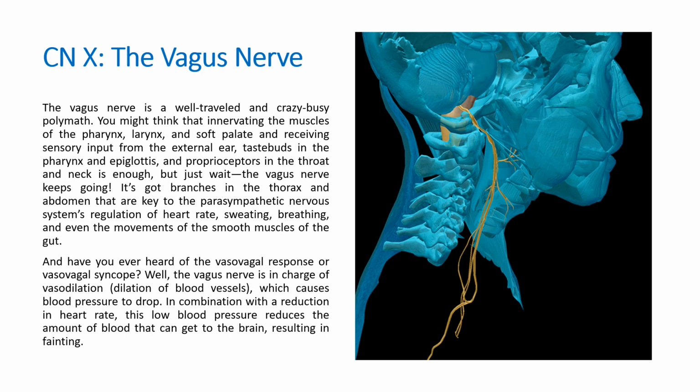And of course, have you ever heard of the vasovagal response or vasovagal syncope? Well, the vagus nerve is in charge of vasodilation, which is dilation of the blood vessels, which causes blood pressure to drop. In combination with the reduction of heart rate, this low blood pressure reduces the amount of blood that can get to the brain, resulting in fainting.